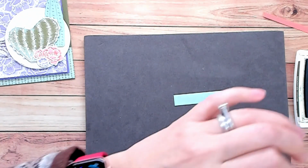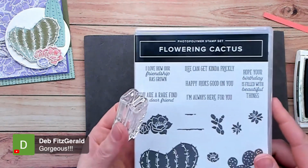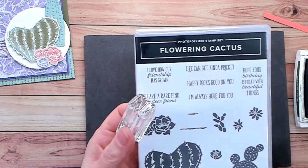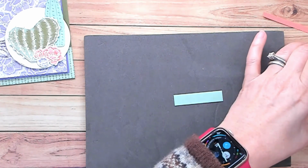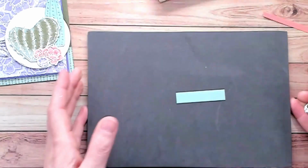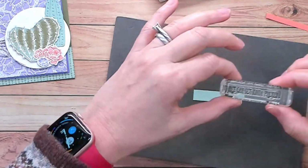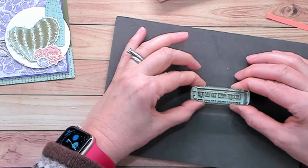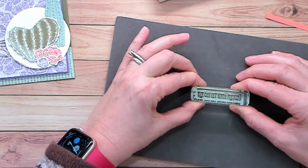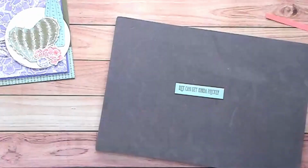And I'm stamping, the greeting is, life can get kind of prickly when your husband's home 24/7. Is this good news, bad news? At least I can get my IT issues fixed quicker. All right, I'm not sure if that's getting centered because I can't stick my head over it without getting in the way of the camera. Yeah, good enough.